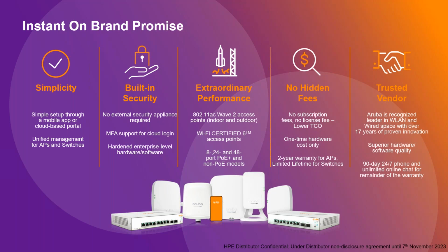Your warranty start date doesn't start when you purchase a product, but it starts when you deploy the product in the cloud. So for the first 90 days, you get access to 24/7 phone support for free. It's included. After that, you get access to unlimited online chat for the remainder of the warranty. So for our access points, we give 2-year warranties, which is already better than a lot of the competitors that only offer a 1-year warranty on their access points. And on our switches, we offer a limited lifetime warranty, which is far beyond what our competitors do on the wired side. So that's number three.